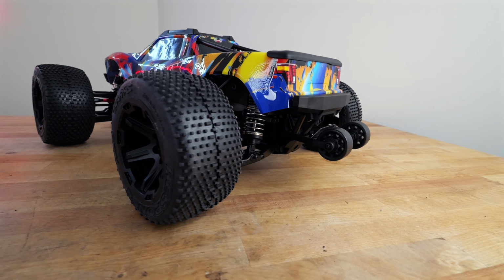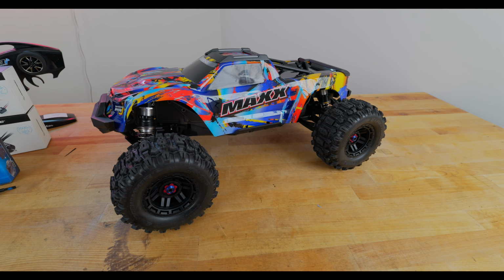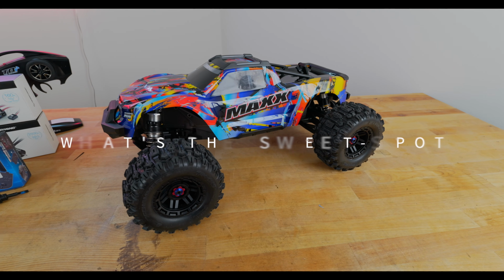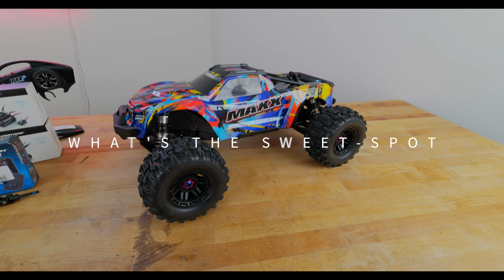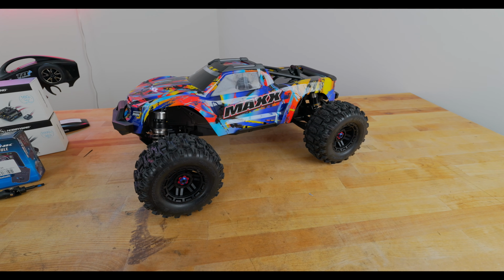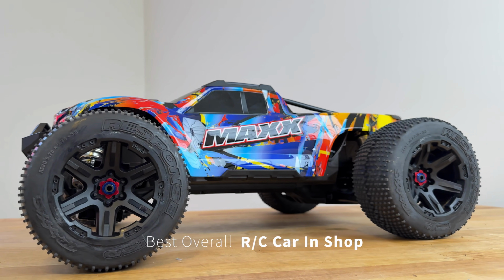However, if you really pin me down and you said, Mark, really, what's the best overall? What's your favorite? What do you think is really the best? What's the sweet spot of every car that you carry? I would actually put it down to this car right here. The Traxxas Maxx is the overall best RC car in my shop. It's the best car I've ever sold, and there's a couple of reasons for that.